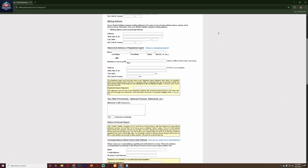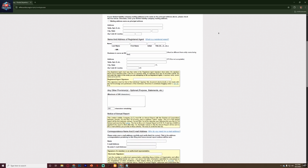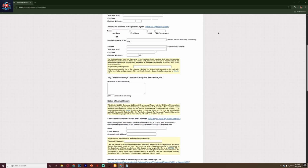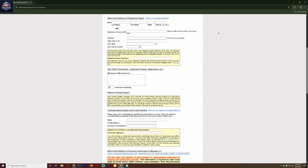Before submitting, make sure to review your entire application carefully. Errors like a wrong address, misspelled names, or missing information can delay your approval. When you're satisfied, submit the filing, and you'll get a confirmation page and receipt.